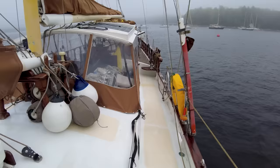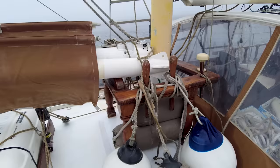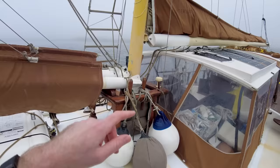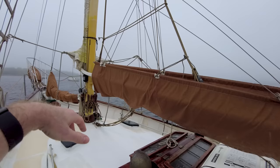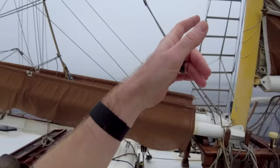Continuing aft, back at the main mast right here. I like how you have this organizer. Good place to store fenders as well as lines. Looking at the main boom, there is a stack pack on the main boom as well. This looks to be like not a gaff rig. So the foremast looks to be gaff rigged, but the main mast on this schooner, I don't think it is. I don't think it's gaff rigged.